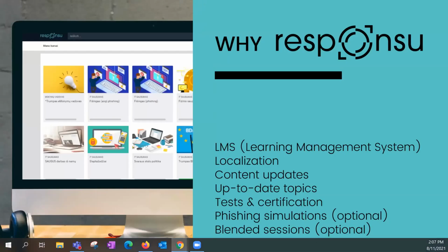So why Responsu? We offer a platform that makes it easy for users to access their training and easy for administrators to track their progress. Our product is based on a learning management system. It is localized. We also offer content updates, with up-to-date topics. Users can take tests and they receive certification. Phishing simulations with another tool can also be added to this process, and you can add blended sessions.